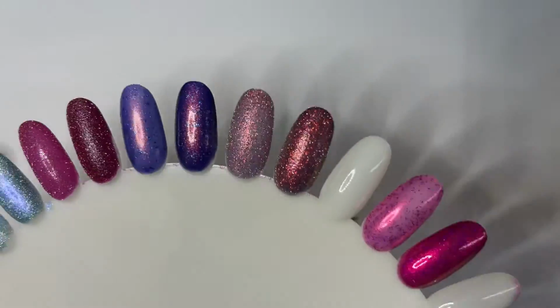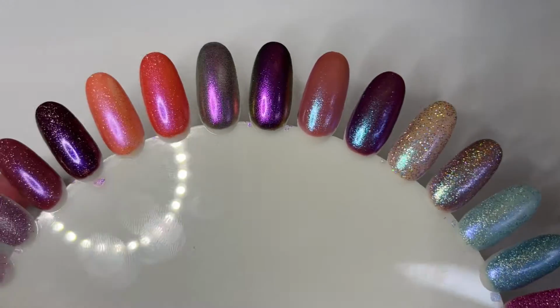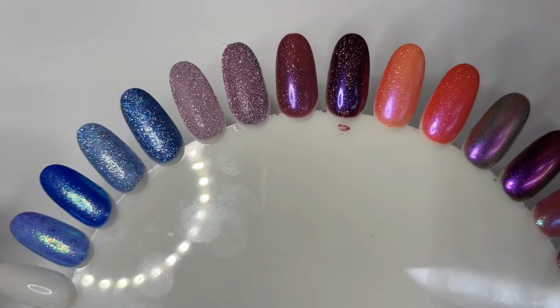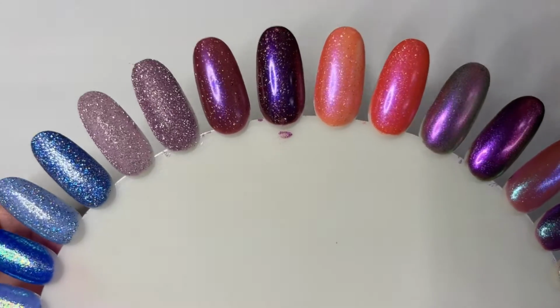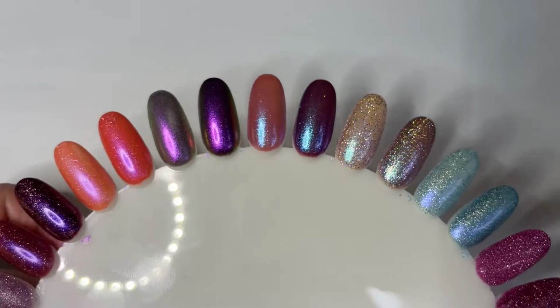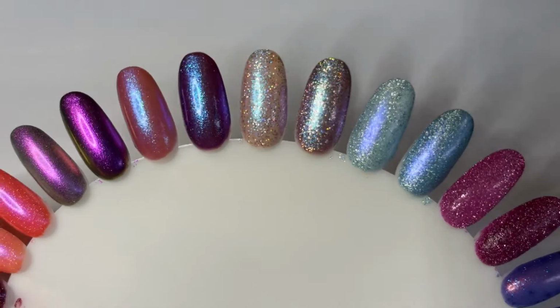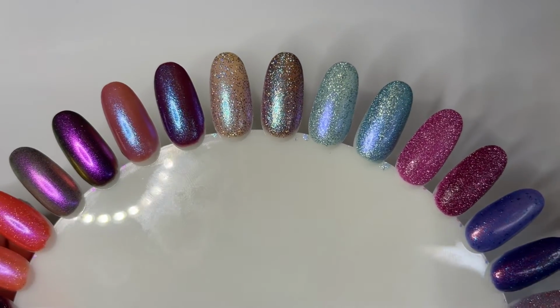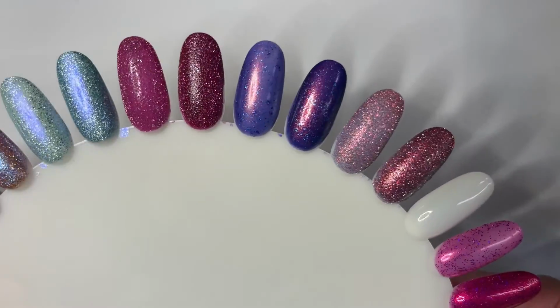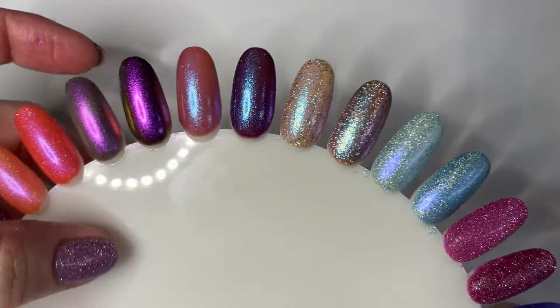All right, so here are the 12 polishes I bought and one from Polish Pickup. What do you think? Are you a fan of Emily Damali? Are you familiar with her polishes? Do you own any? Like I said, I've been buying them since 2013. I own a bunch of them, but yeah, I love them.